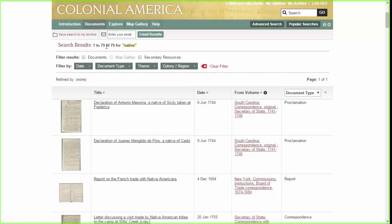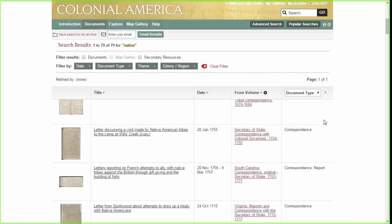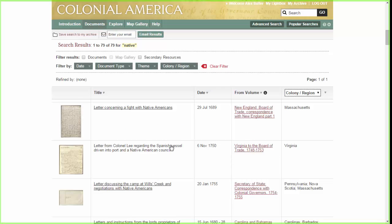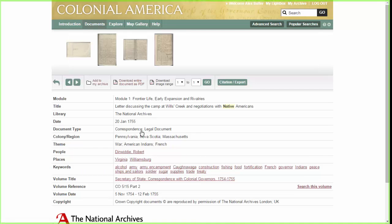So we can see here I've run a search for native, quite a refined set of results actually. Just going to scroll down, just to give you an idea of some of the types of material. So you can see here, yeah, we can look at maybe the Colonial region that they apply to. Now, some material, this letter here I found earlier, which I found quite interesting. So, document details page here, yeah, we can see all of our metadata. I'm just going to click into the start of the letter here.